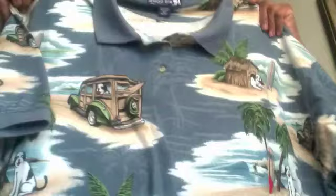Nice shirt. It's short sleeve, so you can bring in the spring with it. It has the dog in the car, the dog in the doghouse. I think he's on the beach too. The dog on the beach. It has palm trees on it. And it's all the way around the shirt like that. And it's a 4X. And what does it say here? It says fun and attitude. Big Dog 4X. Nice shirt for you guys.